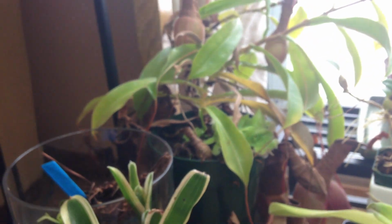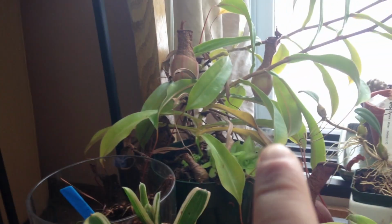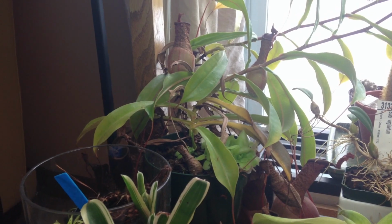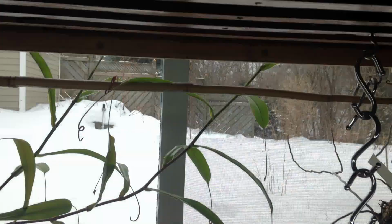Over here, oh, that window is really bright. Over in the back there, over there, is a Nepenthes ventrata. See how long it is? Whoa, all the way over here. And it goes up onto the second level.